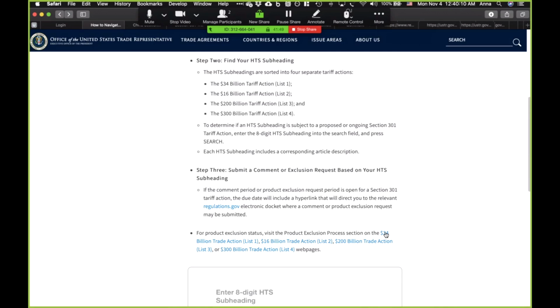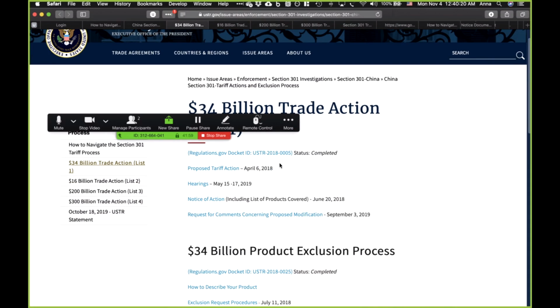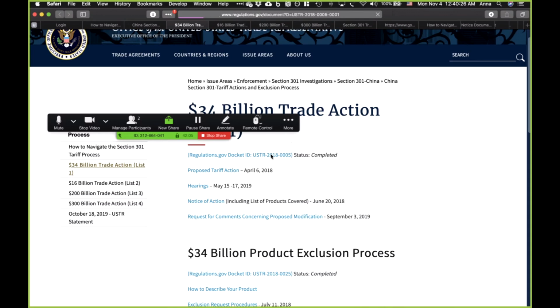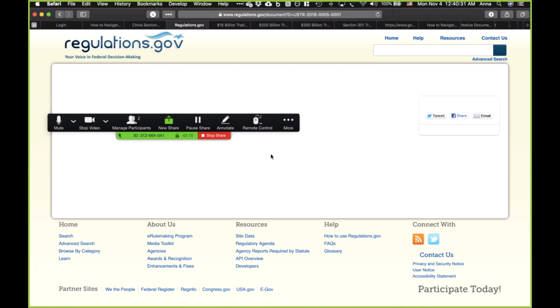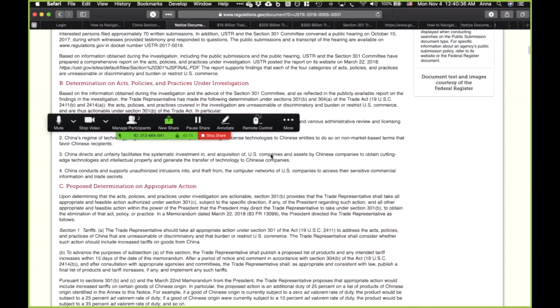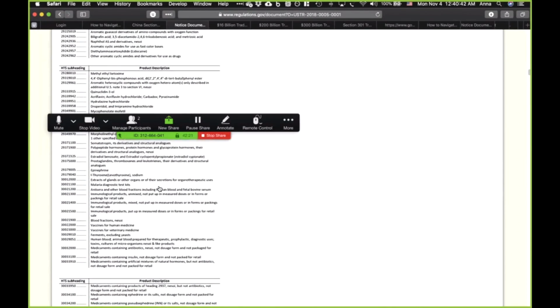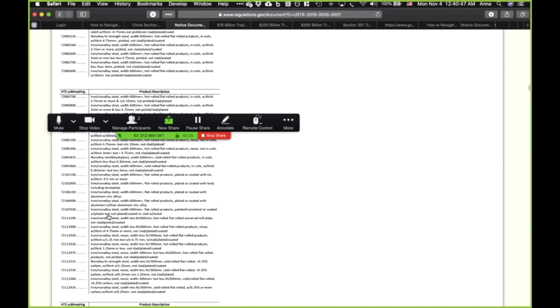Okay, so we have to go through each individual web page, right? Let's do that. What is this docket ID? Okay, let's click that. This is the announcement of the tariff itself, and it's not searchable. As you can see over here, unless you know how to do OCR, this isn't searchable.